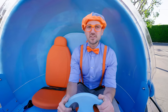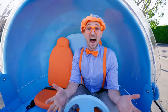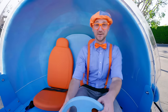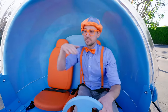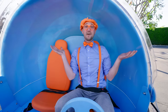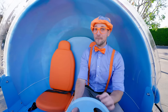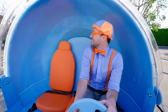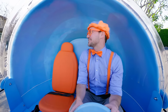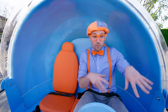Hey, have you seen that my Blippi Mobile has attachments? Ooh, like a rocket booster! Whoa! So cool! It allows me to go anywhere and everywhere! And look at those! Wow! Spider legs. Yeah, it makes me able to crawl and go around, go on top of rocks, go around things.